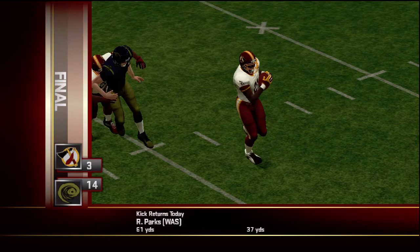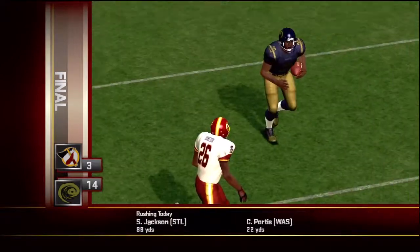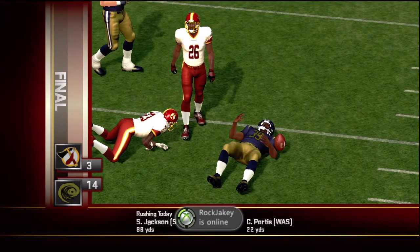Towards the end of the third quarter, the Goats ahead by four. Russell is reading the quarterback's eyes all the way, and he's able to get his hands on this one and picks it off.